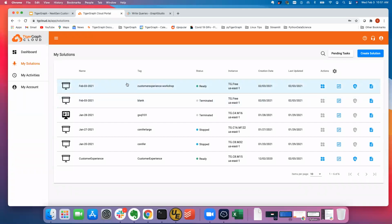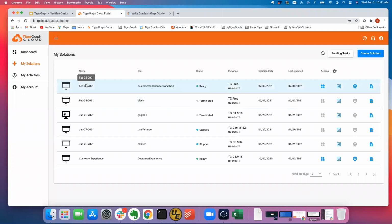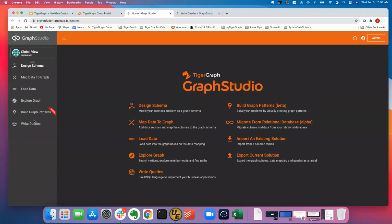Once you've done that, you can go into the blank solution that you created. I'm sorry, I did that too fast. Once your solution has been created and started, there are some icons on the left-hand side. The first icon that you can hover over and highlight is an icon that has applications. If you click on that, it'll give you a drop-down box. You have two options. You can click Graph Studio or you can click Net Data. Right here, click Graph Studio, and it's going to launch the Graph Studio application for that blank solution you created.